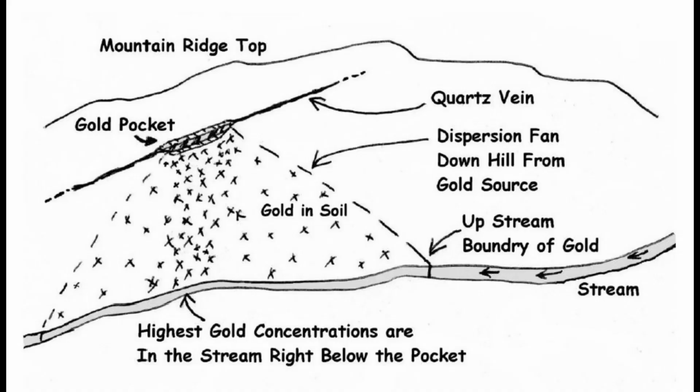Now, here's a diagram that I did up for tracing gold up to a pocket source in a vein uphill, but it works just as well with tracing a quartz vein. With the gold, of course, you have to take pan samples and test each, do little holes and test each section as you're working your way up the side of the hill. But with quartz, you can actually kind of look on the ground and see the float quartz, and if there's more and more and more as you go uphill, you're indicating that you're getting close to the source.